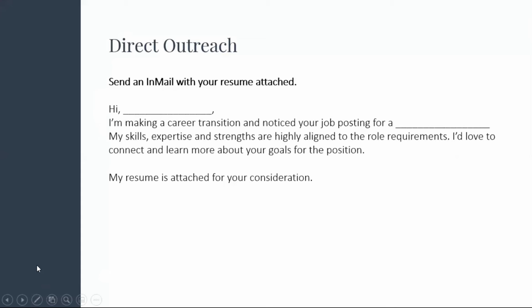I always like saying that you want to include learning about goals for the position, even if it's a recruiter and not a hiring manager, because recruiters have goals as well. When you're reaching out to a recruiter, you're kind of in a Jerry Maguire moment. Help me help you. I notice this role. I've got some great skills, and you can help them place great candidates. You can help them submit great candidates to those roles. So it's perfectly reasonable to say that you want to learn about the goals for the position, whether you're reaching out to a recruiter or you're reaching out to a hiring manager.